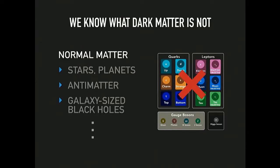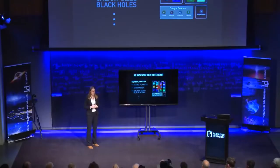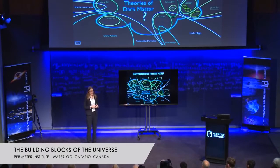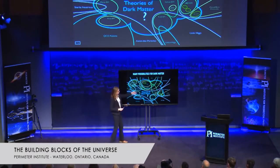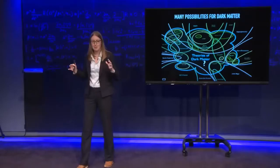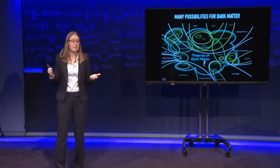So we know really much more about what dark matter is not than about what it is. We know that it's not normal matter. It's not stars, it's not planets, it's not antimatter. It can't be galaxy-sized black holes because of the amount of gravitational lensing we see. And we have many, many theories for what dark matter could be. Maybe it has something to do with supersymmetry, or extra dimensions, or different force carriers, or different types of neutrinos. We have many theories, but we don't know which, if any, are right.